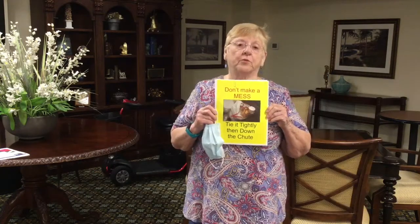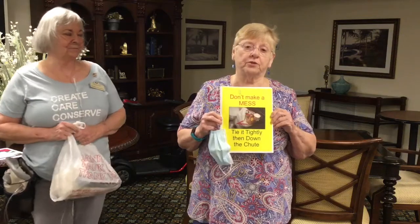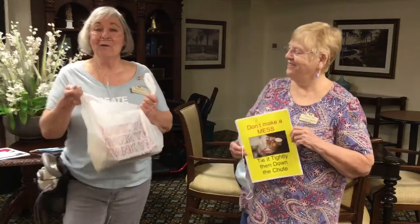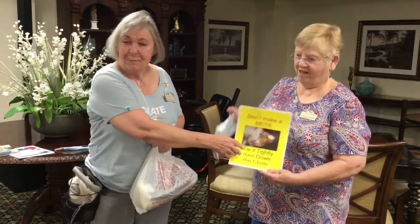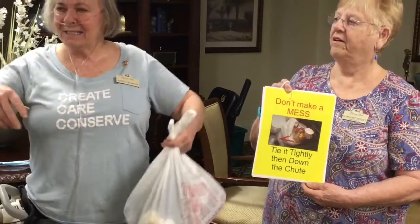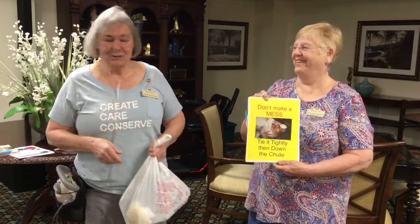This is one of the posters that we're putting in the refuse room to remind people to tie their bag tightly so that when it lands and comes down the chute, it does not break open and create a safety health hazard. I want to demonstrate what we mean about tying the bag tightly, because the picture on that one was a bag that had been tied, but apparently once. It came down the chute, banging off the sides, and sat there, and as other bags hit it, it came open.